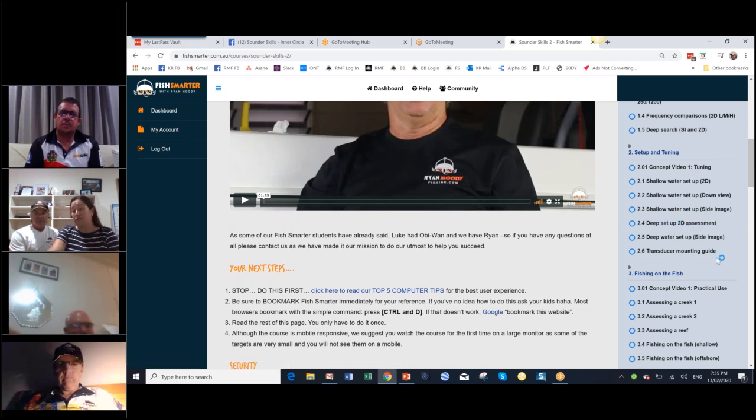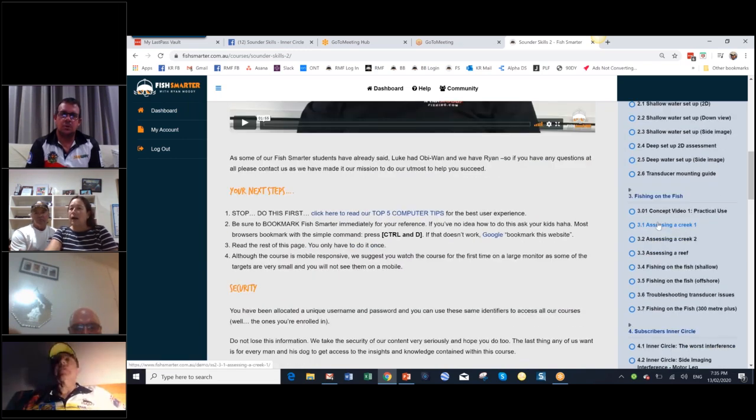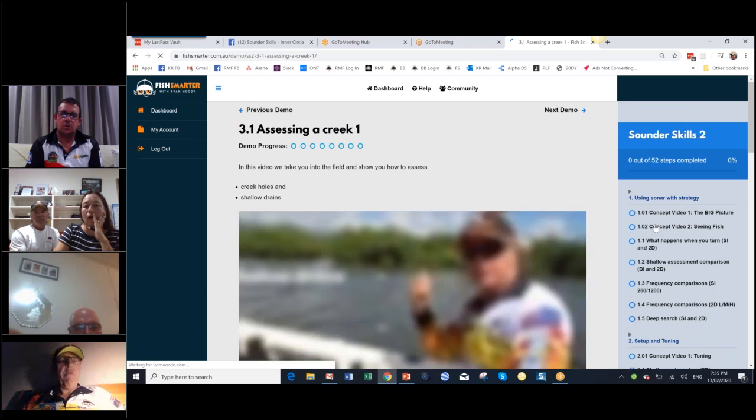deep water setup, because it's different. We do have the transducer issues one down here. Assessing a creek. So for example, let's go in there. It's going to open for me.